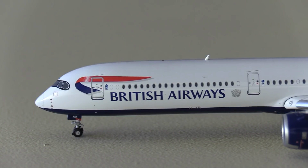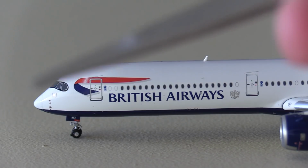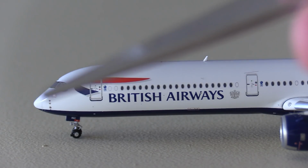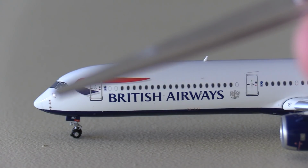Starting off, of course, at the nose of this aircraft, we've got the A350 nose, which isn't the best from Gemini Jets, but it's a damn sight better than Phoenix and various other companies like that. It's a little bit on the pointy side, but it's okay. Then we've got the cockpit windows here with the mascara, some of the pitot tubes at the front there.